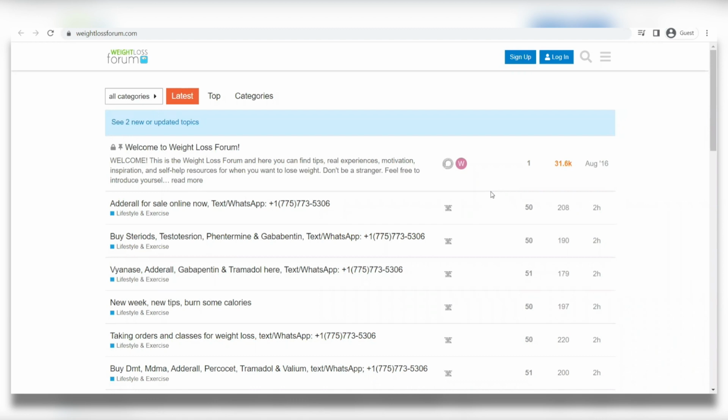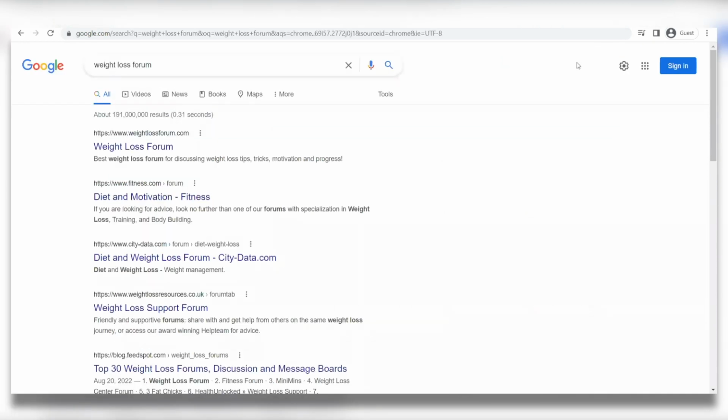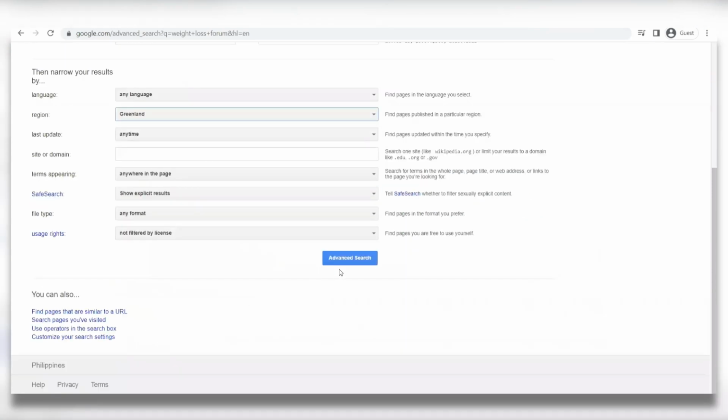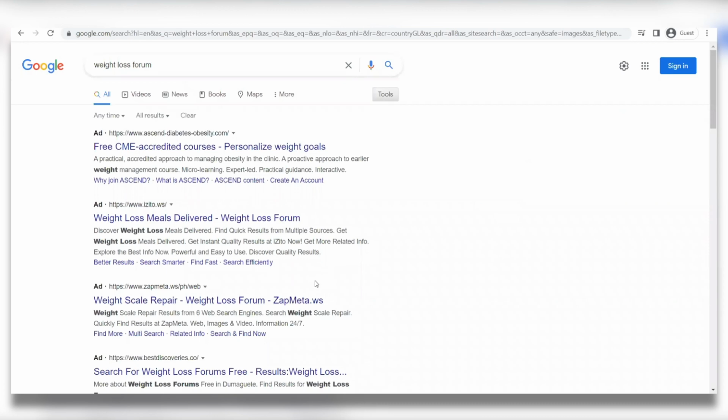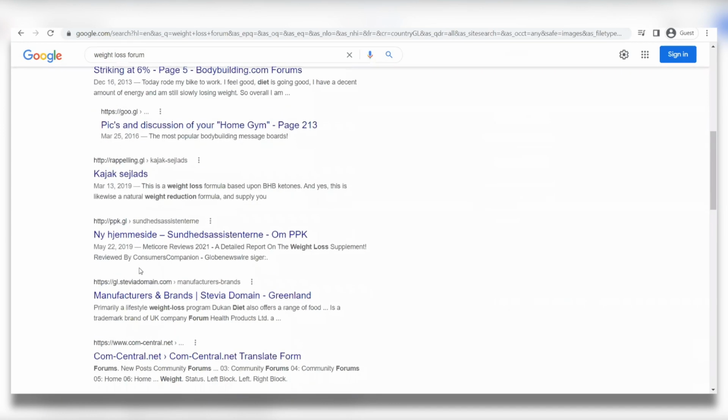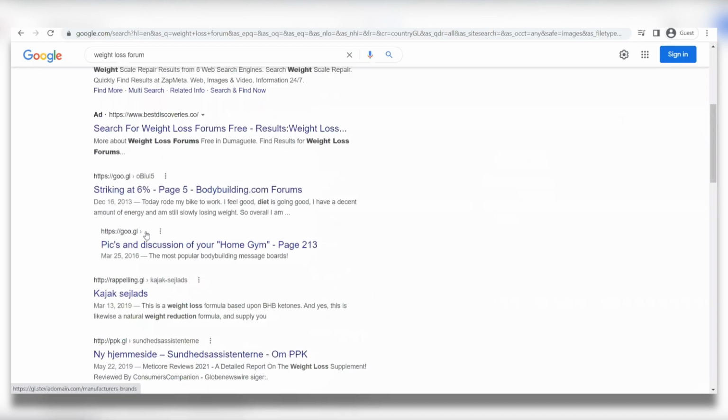Now let's continue. When you do different searches on Google, what you'll do is you'll click on the settings, just click on advanced search. After you locate it, you're then going to filter them to Greenland right here by selecting region. I'm going to look for Greenland, and to access it, you're just going to click on Greenland and then this advanced search option. You're then going to locate a lot of people specifically in Greenland by doing so. And you can use the same approach to get a lot of Greenlanders to click on your link.